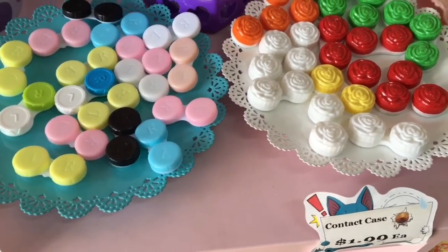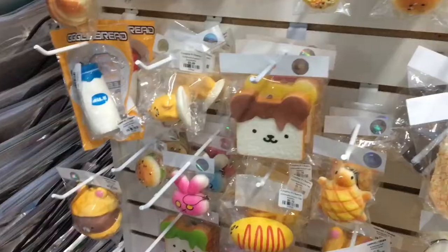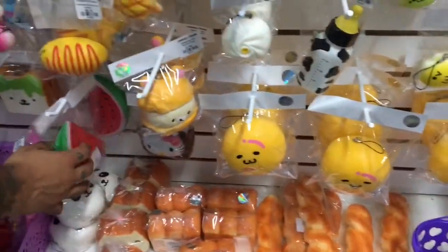And I got some cute little things. It was mostly girly hair accessories and stuff. Some of them are just squishy, right? They're not all charms. That is what I mean.